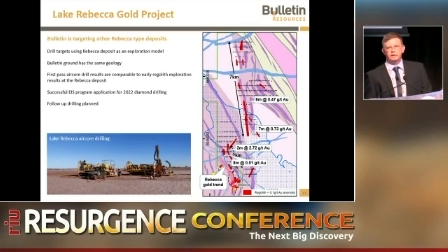Earlier this year, we applied to the Department of Mines for an exploration incentive scheme, and we were successful for next year's drilling round. So we've got work to do next year and some funding to help us along the way.